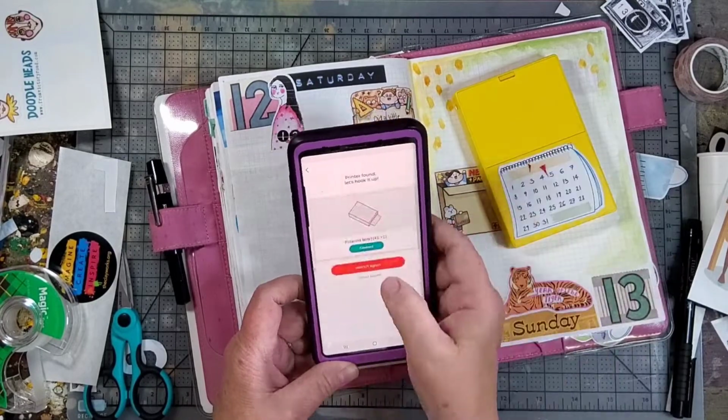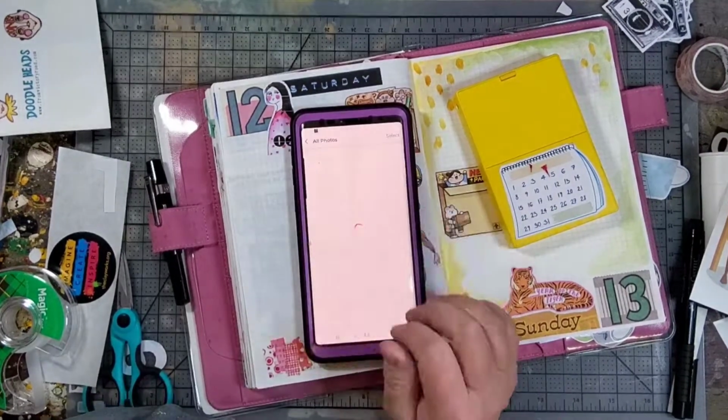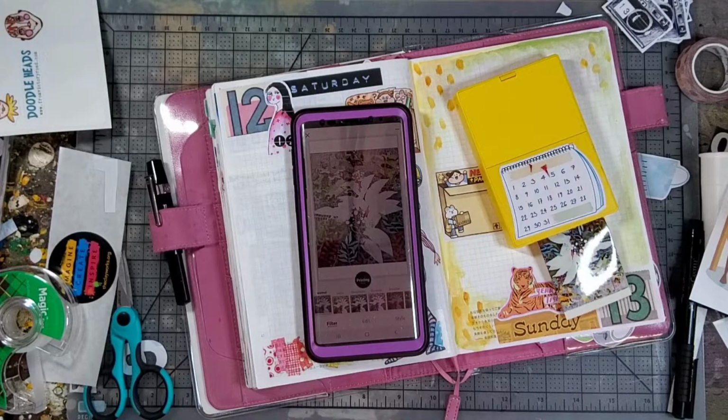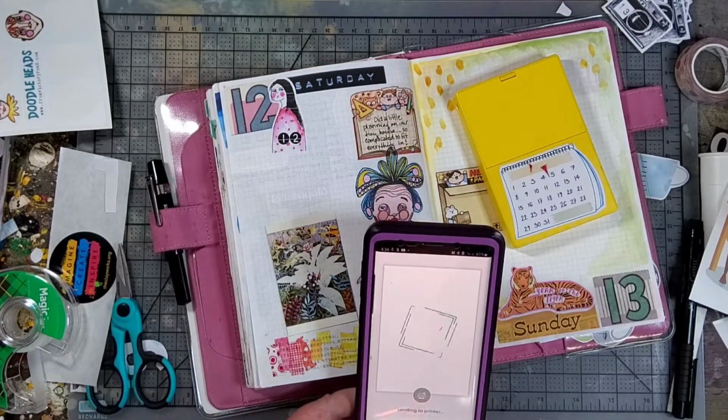Printing another picture of a piece of art that I finished up on this day. I had so many pieces started and kind of felt like I wasn't getting anywhere. Now all of a sudden this week I've finished up several of those pieces, so it feels super productive.